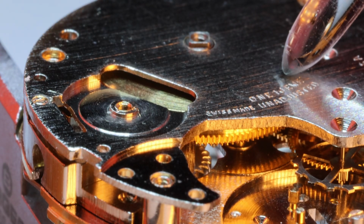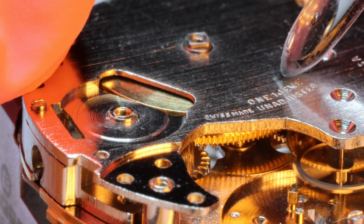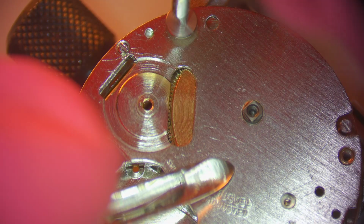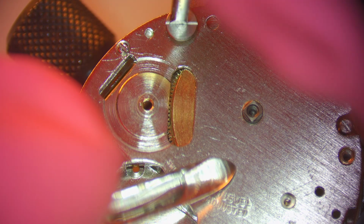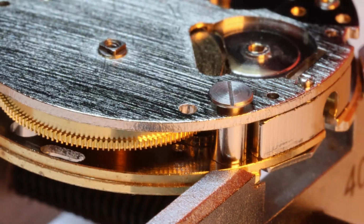There's one way to do it quite quickly, though. Edit the video. Success, all pivots are in. Well done, me. Always a relief to get that first screw in. We are safe. The wheels are spinning. We can proceed.